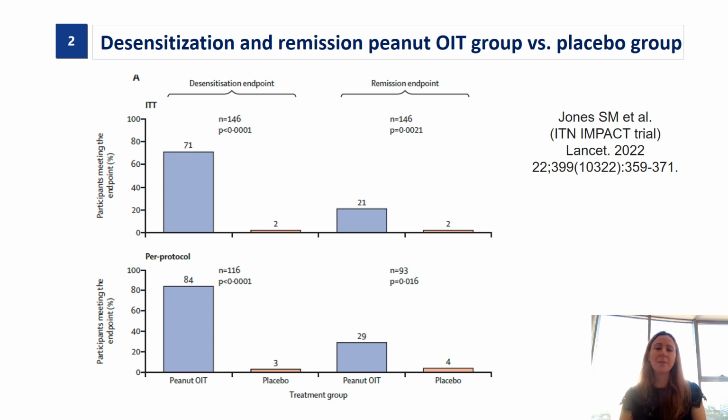And what they showed was that there was a high rate of desensitization, but a lower rate of remission in the peanut oral immunotherapy group versus the placebo group. And you can see here that in the intention to treat group, 71% of children were desensitized, but note these were very, very allergic children. And in the per protocol group, this was 84%, which is high, versus very negligible amounts of children being able to tolerate the challenge in the control arm. Now, the remission was lower than the desensitization, as would be expected. In the intention to treat arm, this was 21%, and in the per protocol arm, this was 29%.